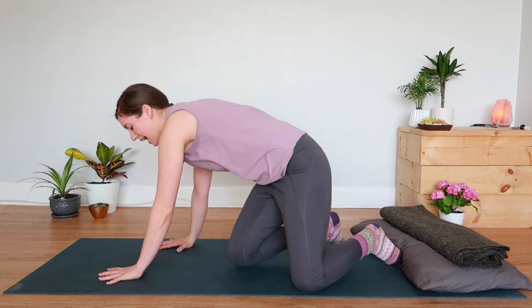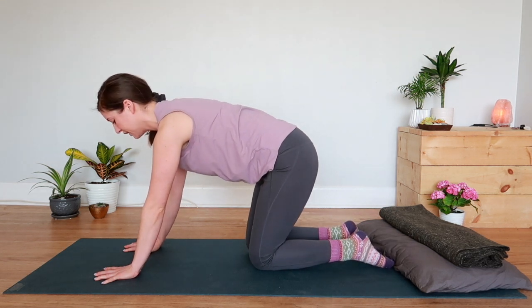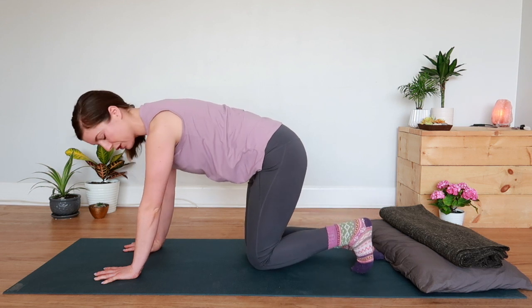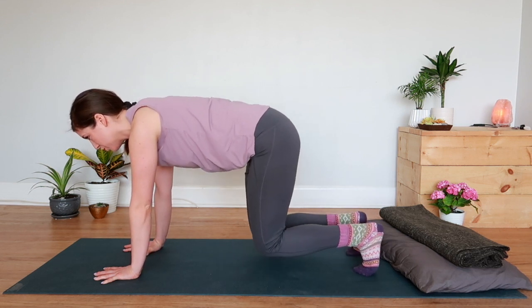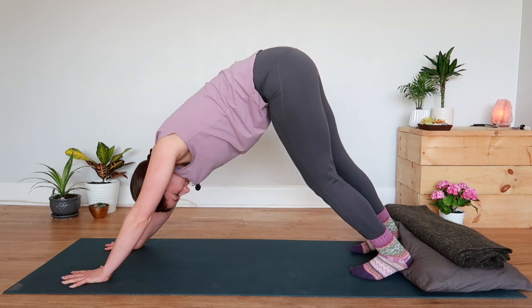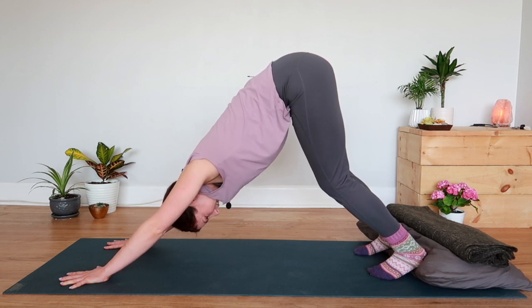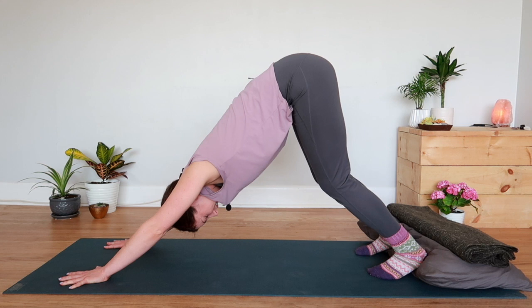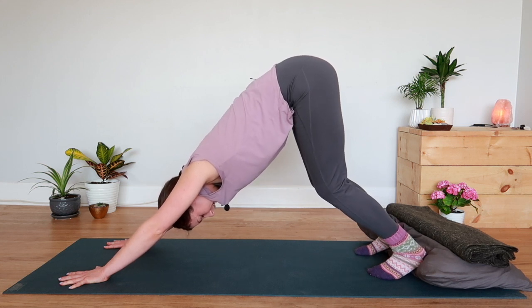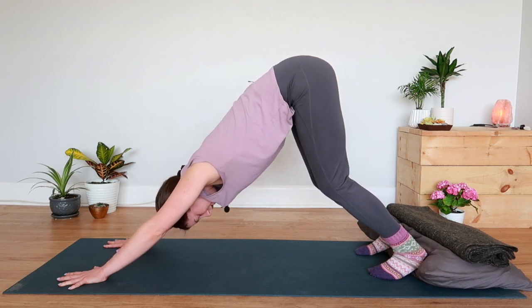So you can move nice and gently. Bring your feet back behind you, hands out in front. Spread your fingers nice and wide and press into your finger pads here. Toes can curl onto the mat, and then start to drag your hips up and back as you straighten out your legs. Tailbone points towards the ceiling. Release your head towards the mat so you find some length through your spine. Knees can stay bent, but at the same time we're trying to drop the heels towards the mat. And they don't have to connect here.